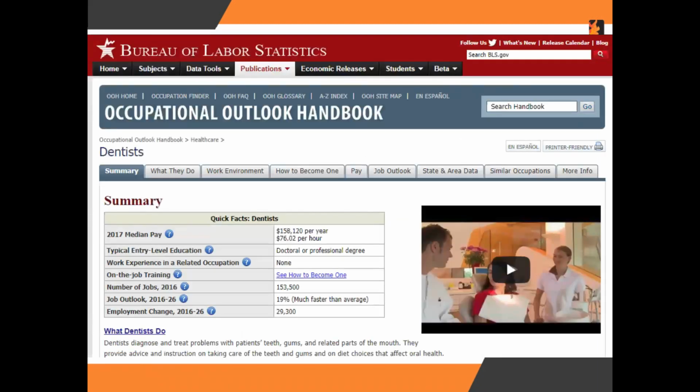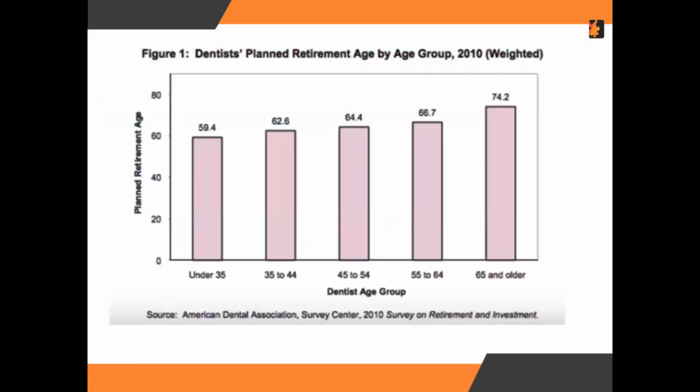Some of the ones that we've noticed significantly: first off, there are more dentists coming into the space, graduating at an accelerating rate. The job outlook for the next 10 years is 19% growth in the number of dentists entering the workforce. A lot of these guys are interested in starting their own practices, so you've got more competition there. The other thing is that a lot of dentists are retiring later than they used to. So not only do you have more dentists graduating from school and wanting to open their practice, but a lot of dentists are not retiring at the rate that they were. You've got more guys coming in on the front end and fewer guys leaving on the back end.